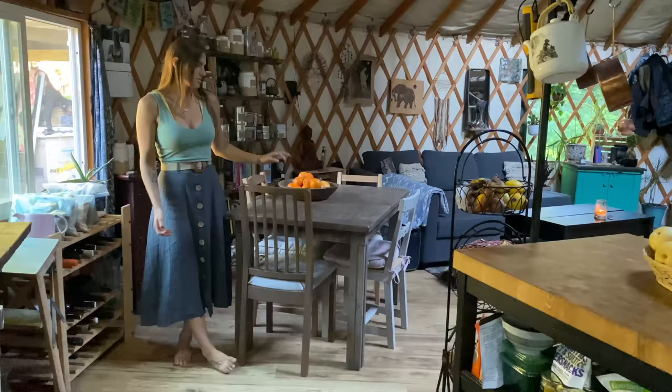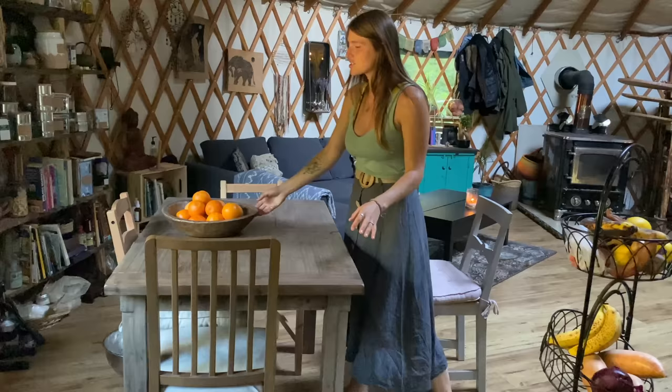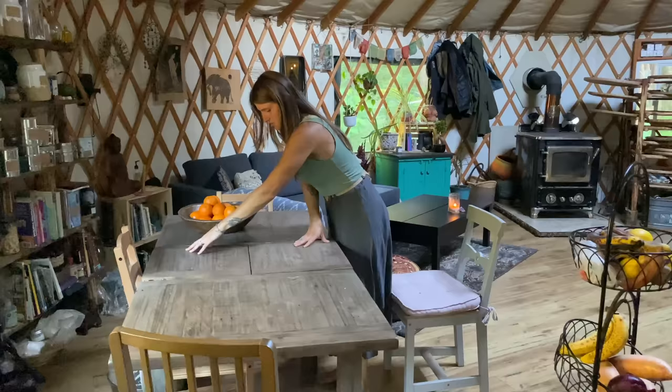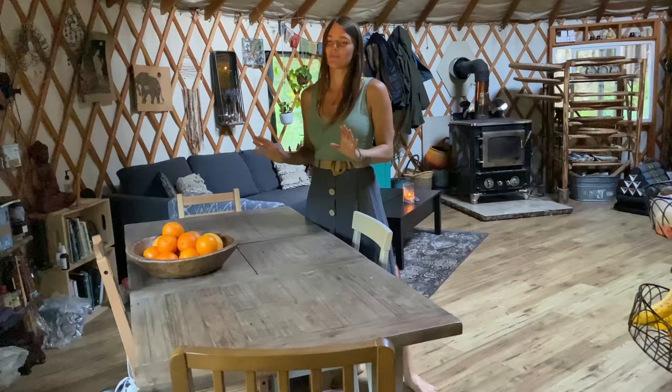So here's our dining room table where we eat or just put a lot of our stuff. It's a table that I found made with recycled pallets, and I absolutely love this table so much because you can also expand it. So when we're having a pizza party or if we have people over, you can just open it up. Get it, Nicole. It's kind of tricky, but it's like that. And now it's one big open table. I love this table so much, and I hope that it stays in our family forever.